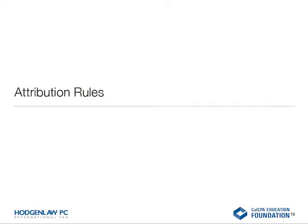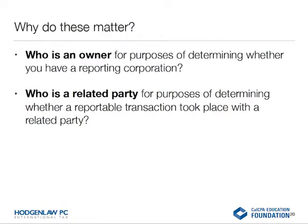All right, so moving on to the attribution rules. Here's where it starts to get a little bit more complicated. These matter for two reasons. You use the attribution rules in determining who's an owner of the corporation for purposes of determining whether it's a reporting corporation, and you use them to determine who's a related party for seeing whether a reportable transaction took place between the reporting corporation and a related party. So we apply these rules in two places when we're looking at the Form 5472.